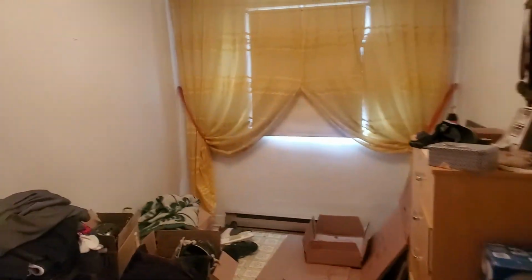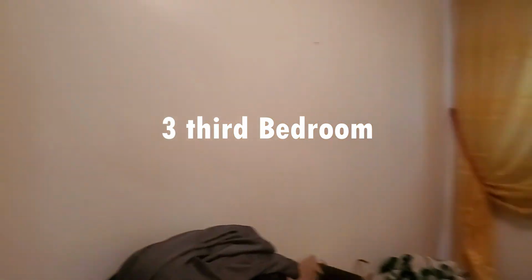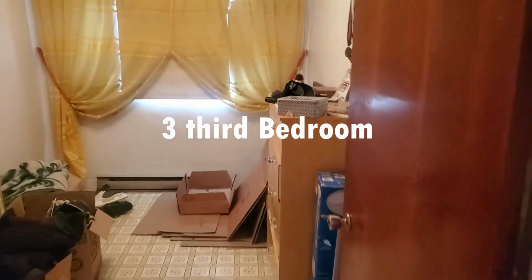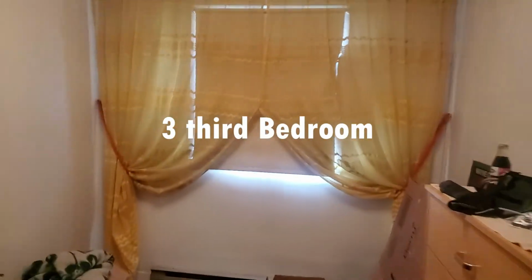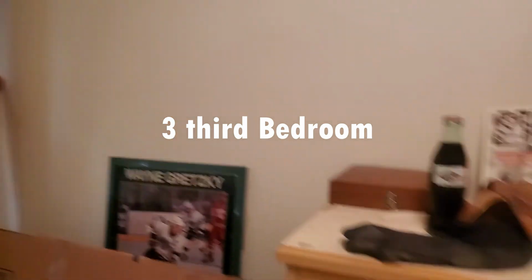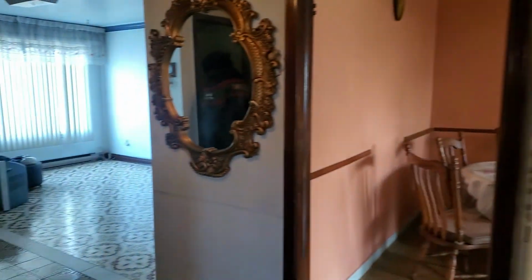This is the third bedroom, which is a little smaller, and yet again you're going to see the closet. It's not big. There's a window, which is something that I really like. The three bedrooms each have their own window, which is really nice. There are not a lot of houses where every bedroom has a nice window like that. Sometimes you have one bedroom that doesn't have a nice window. So this one has one, and I felt really grateful for that.